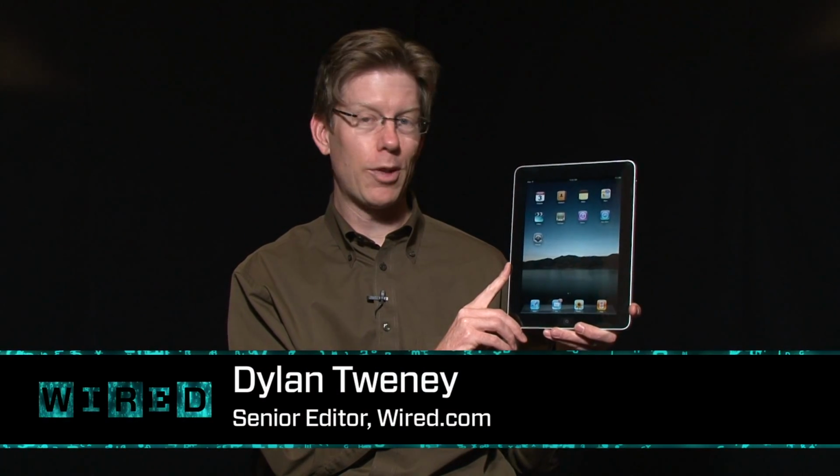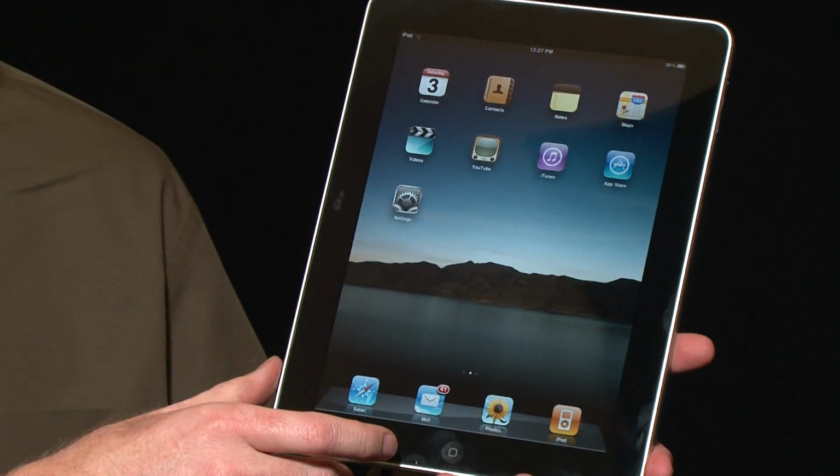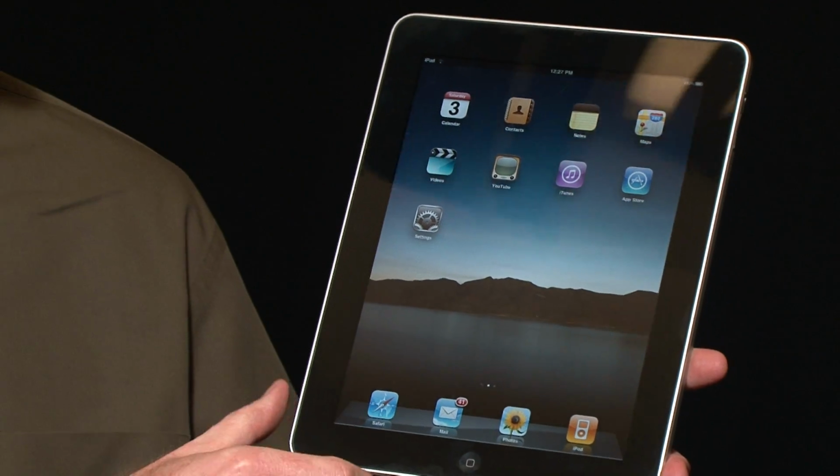Geeks have eagerly been awaiting this day for months, and it's finally here. Yes, this is the iPad. As you may have suspected, this is basically a giant iPod Touch. But some interesting things happen when you take that little screen and blow it up to 9.7 inches. It basically becomes a completely different device.